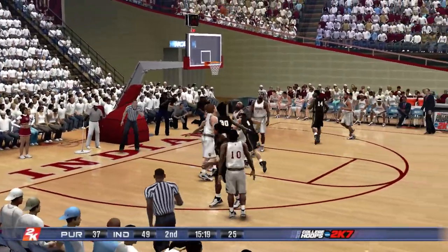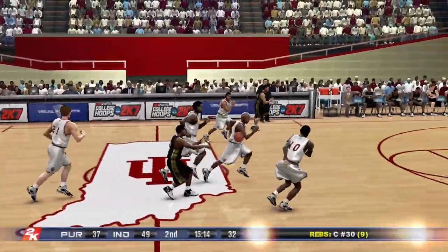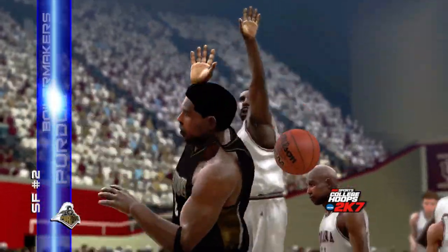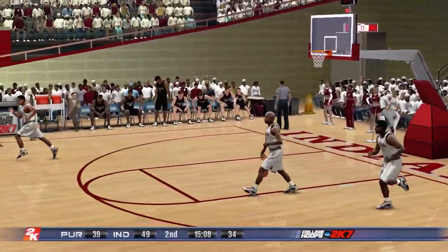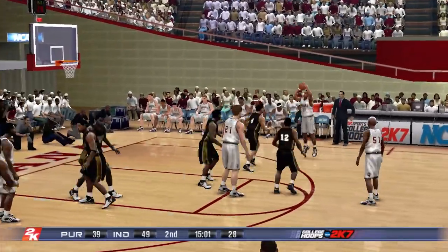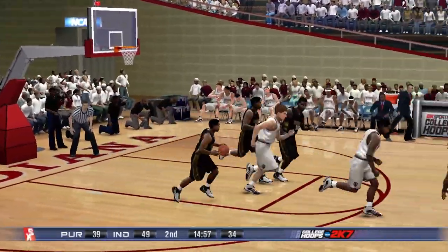Number 10 raises up. Off the mark from the land. Just over 15 minutes left in the second half. Slam down by number 2. Send it in. The D was probably smart to get out of the way of that one. Number 10 inbounds the ball, and it's a 10-point game. They're in a 2-3 zone with minimum principles. They'll try and shut down those passing lanes. That last three-pointer was missed by number 3.